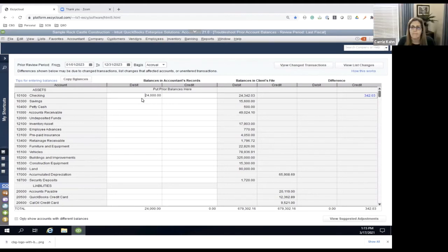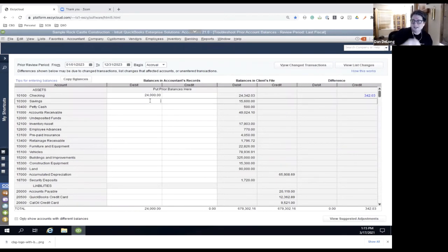As Carrie quickly did, she just typed in a number of 24,000, because this is something that you can do as an adjustment entry. So if you have last year's tax return, or a trial balance that you're trying to connect, to tie the QuickBooks balances and those two together, you could just type the numbers in here. So go ahead, Carrie, I give you my blessing to type in any random numbers in here.